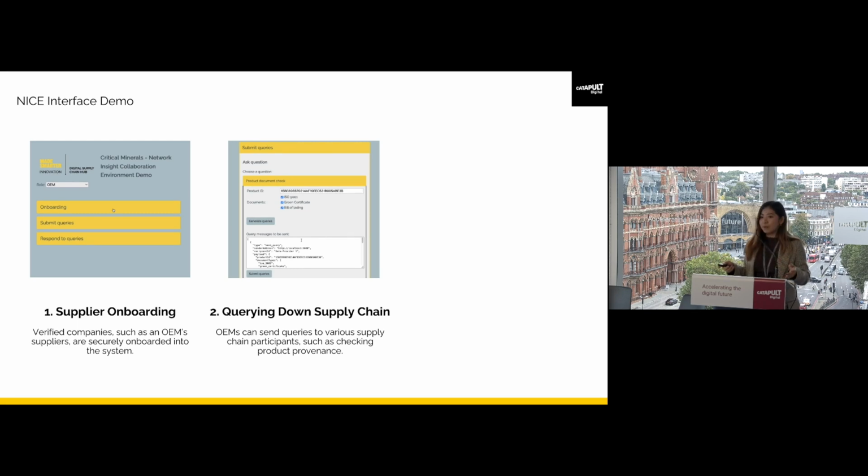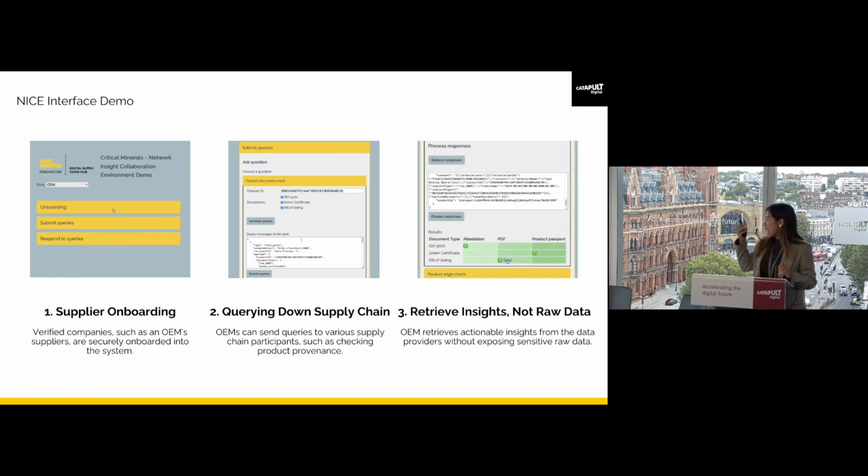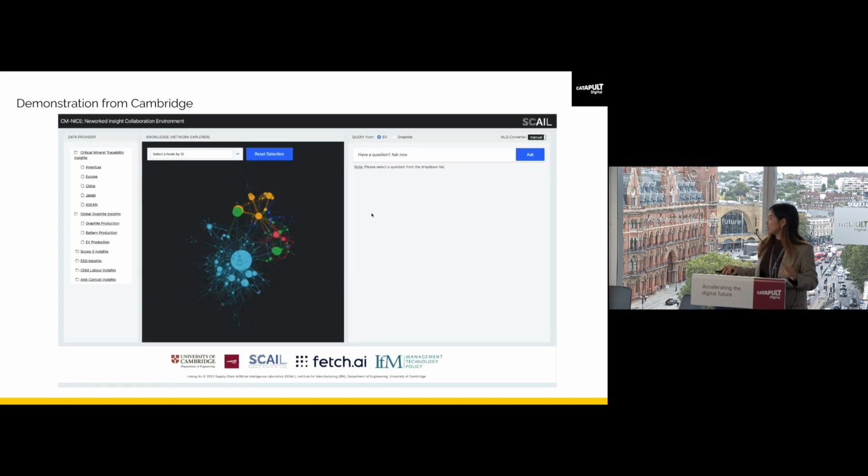And then, for example, if you want to check the provenance, do they have the right things that they need? Do they have certificates, ISO 9001, bill of lading, etc.? And then afterwards, you receive the insights, and we're really talking about not the raw data. We query it from the data source that they have, and we're keeping the data there, so at least we do not expose what they have. At the same time, we get what we need. So it's a win-win for both sides.